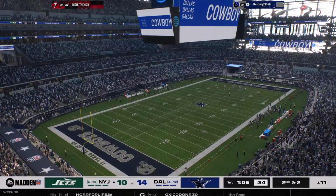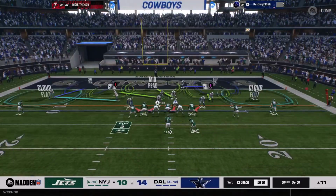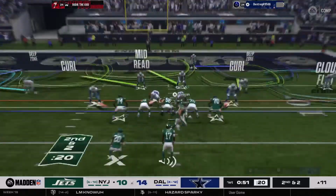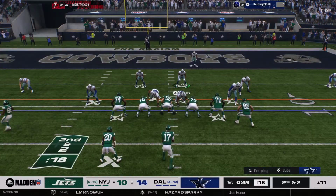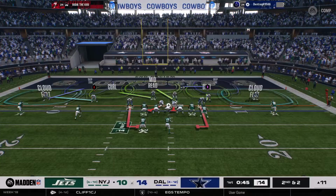Good luck defending that short yardage slant. Just not going to happen. There's a reason. This is a go-to play for just about any quarterback in every situation. Get it! Viking 18!